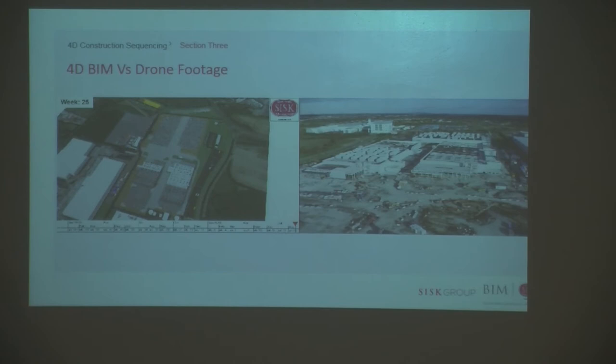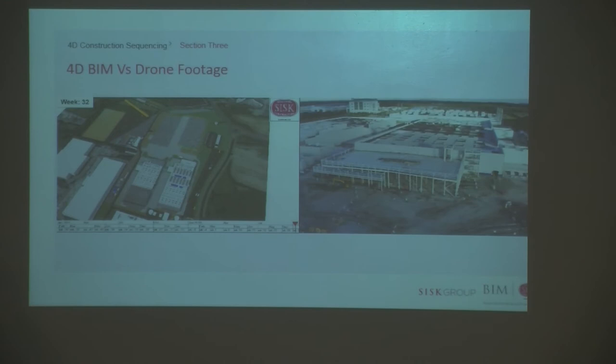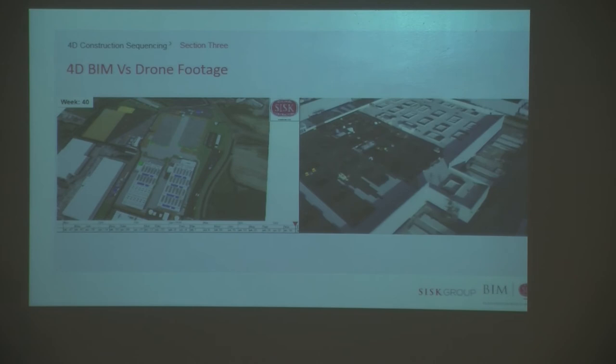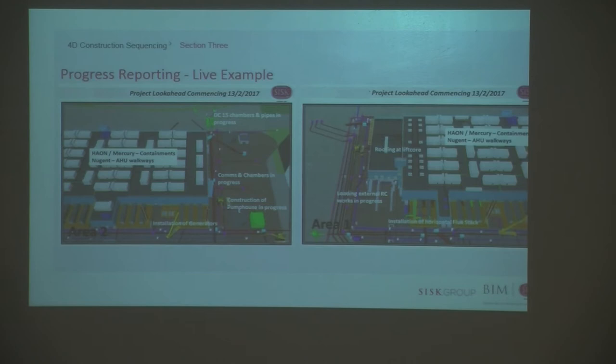you can see the benefits, I suppose, of bringing this together with drone footage on site. We actually have drone footage on site that we can overlay beside your 4D construction sequence. So quite quickly the client can see whether you're ahead or you're behind, and it's just another added benefit to what we're currently doing out on site. From that, you can then take snapshots and mark them up for your progress report and live examples. These will be done weekly, saying where the activities are happening on site.